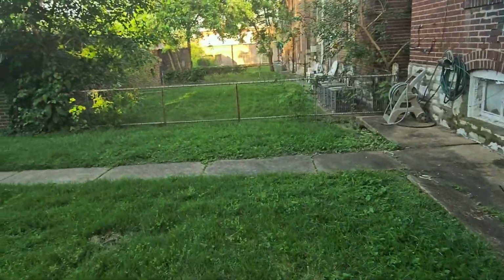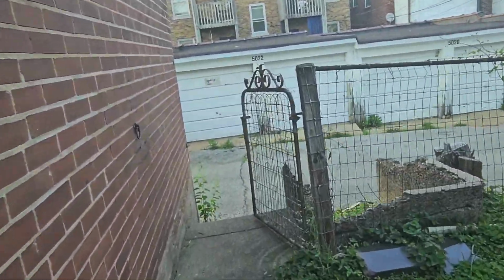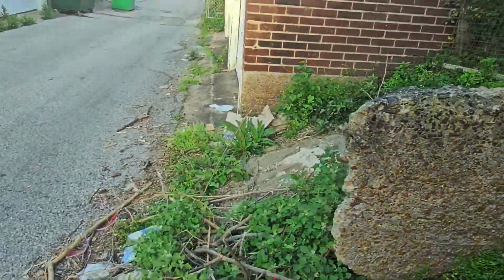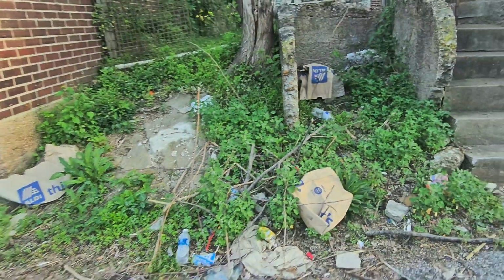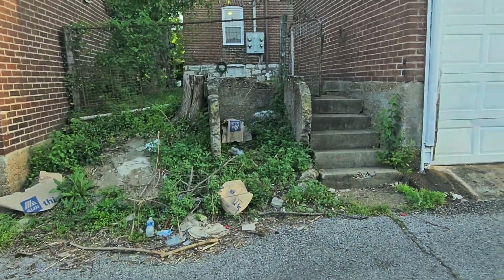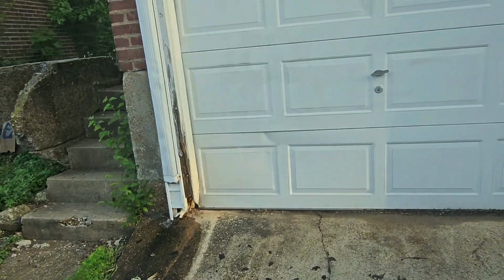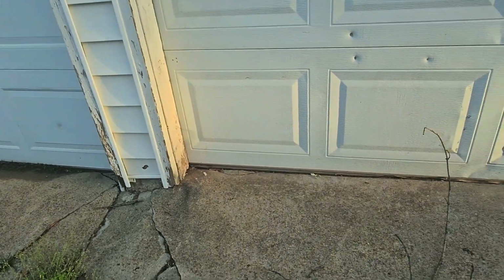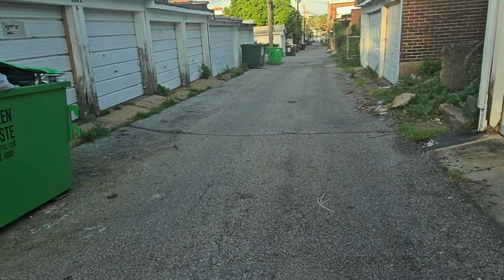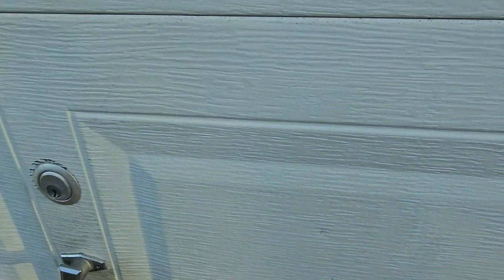What's the other air conditioner? Let's go in the alley. So you have enough room if you wanted to build something on the side as well, right here. So all these garages look pretty close to the alley. Actually, that one even looks a little bit farther than this one.